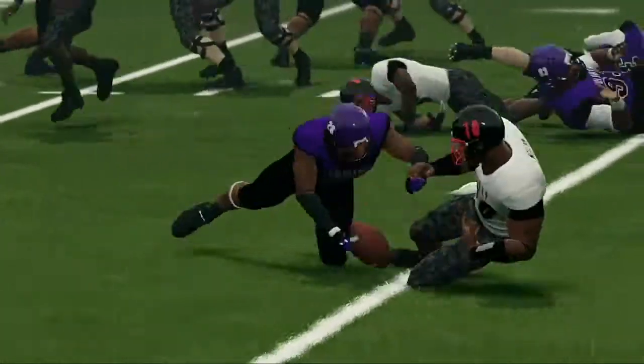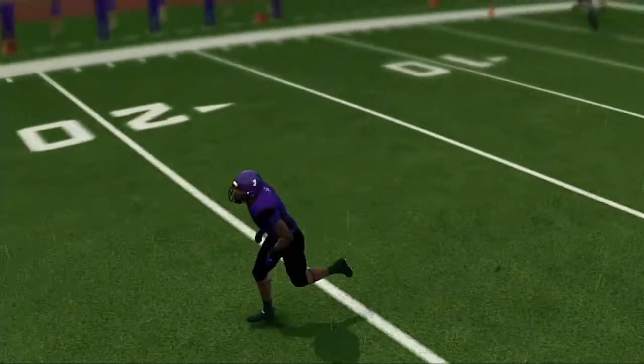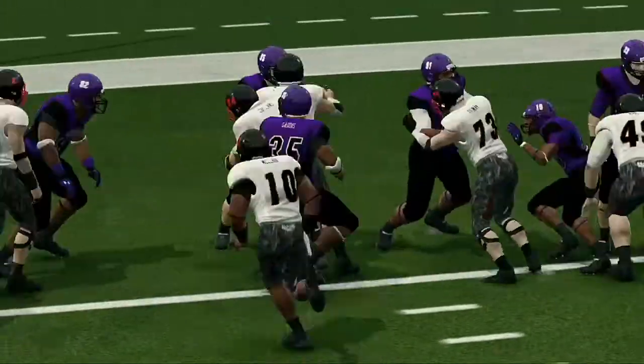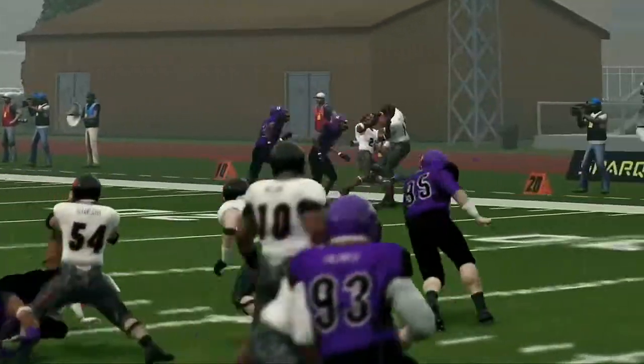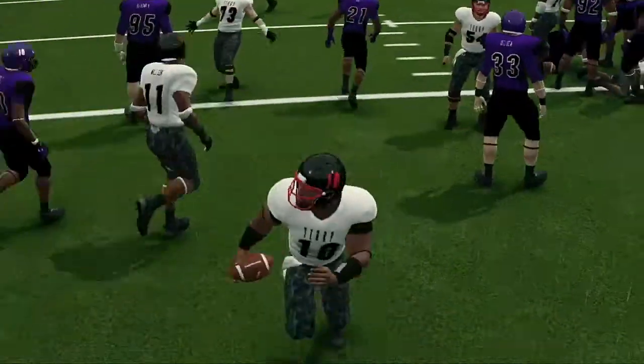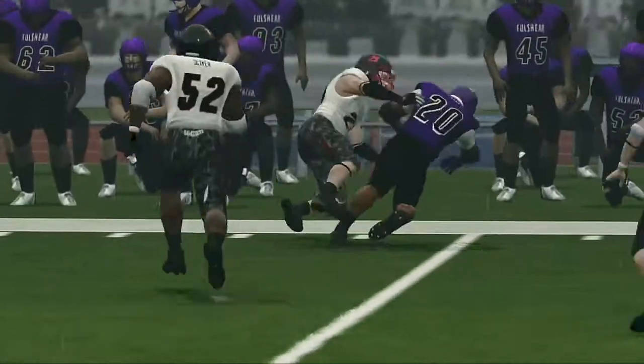When you don't give up any sacks, and neither team did in the first half, the offensive line gets a lot of credit, and deservedly so. Quarterbacks also deserve some credit for that. They get rid of the football on time, yep. Throw it away when they need to. But a lot of times they're doing it because they don't really feel any heat from the defense.